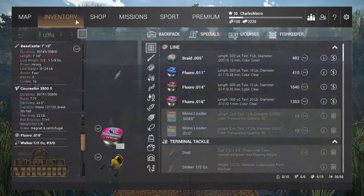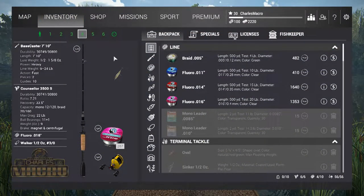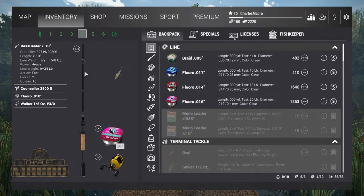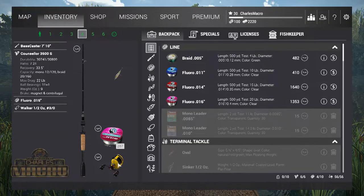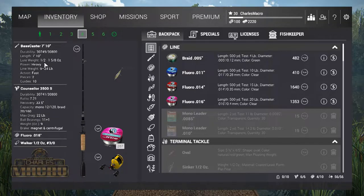Show you what I'm working with. So I got six rods. I've been grinding. So this is my new bait caster, 7'10", saved up, got this. And then I also got this Counselor 3500S reel to match, 22 pounds. The bait casters are anywhere from 9 to 24 pounds. So they ready to go.